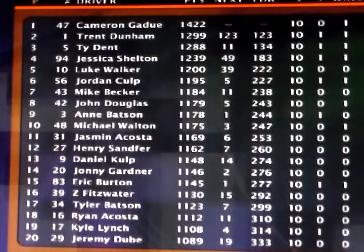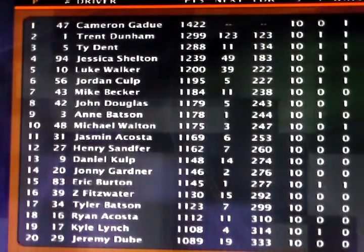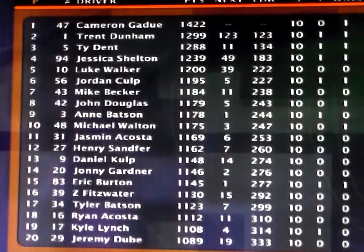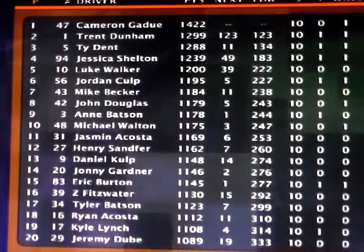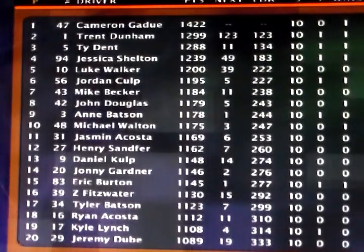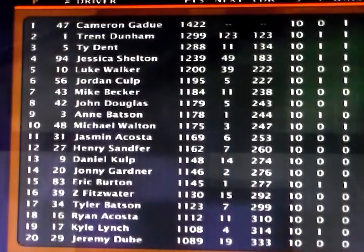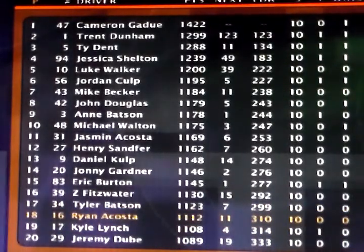You never know. But Cameron Gadoo has a 123-point lead. He had a bad finish at Lime Rock, so that's cut his lead a little bit, but still got a pretty substantial lead in the points. Trent Dunham is now 2nd. Ty Dent 3rd. Jessica Shelton 4th. And Luke Walker right now currently in 5th. Jordan Culp is 6th, Mike Becker 7th, John Douglas 8th, Ann Batson 9th, and Michael Walton is currently in 10th. Jeremy Doobie right now in 20th in the points.